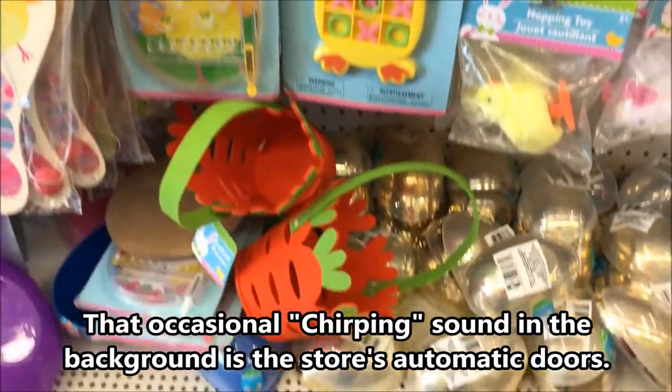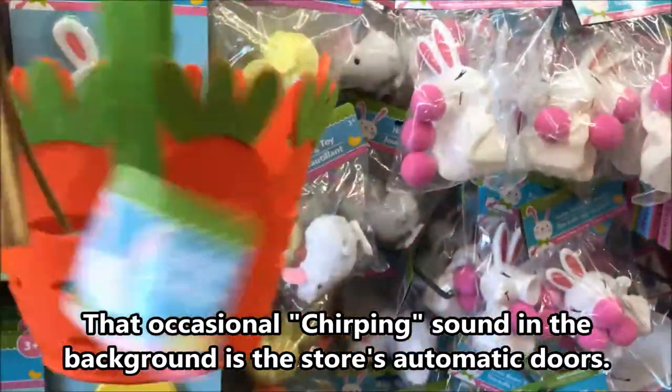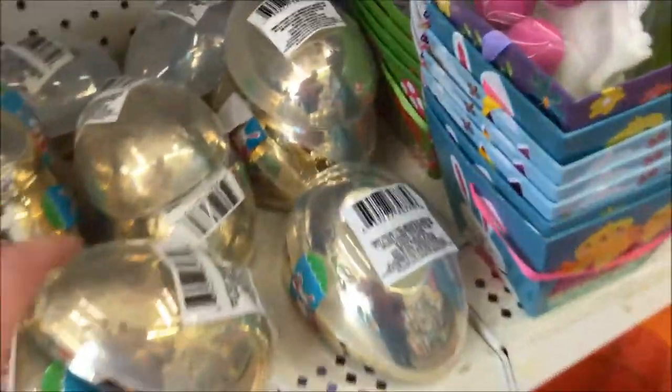Lots of cute little games. Here's another kind of basket. It's shaped like a bunch of carrots. It's made out of felt. It's quite small, but it's very cute. And here's another large-ish egg.